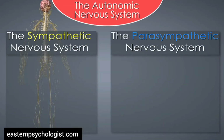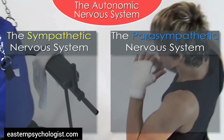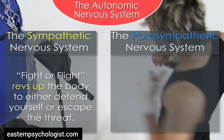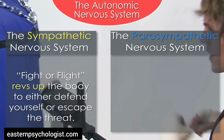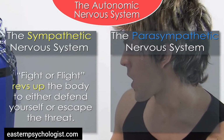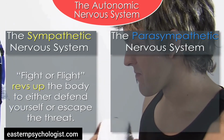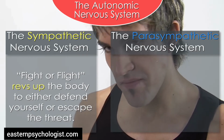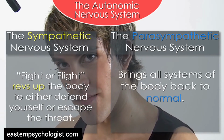The autonomic nervous system is further divided into the sympathetic nervous system and the parasympathetic nervous system. The sympathetic nervous system is vital to our survival. Have you ever heard of the fight or flight response to danger? The sympathetic nervous system revs up the body when confronted with imminent danger to either defend yourself or to escape the threat. And the parasympathetic nervous system is the counterbalance to the sympathetic response to danger, whether real or imagined. Once the threat is gone, the parasympathetic brings all the systems of the body back to normal.